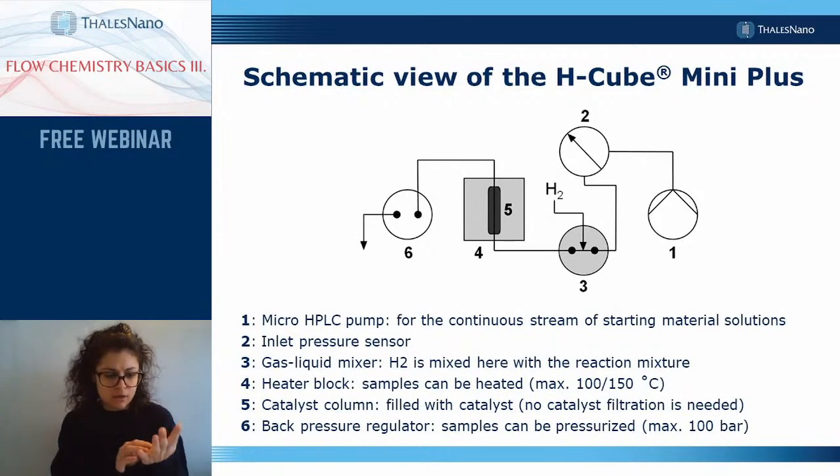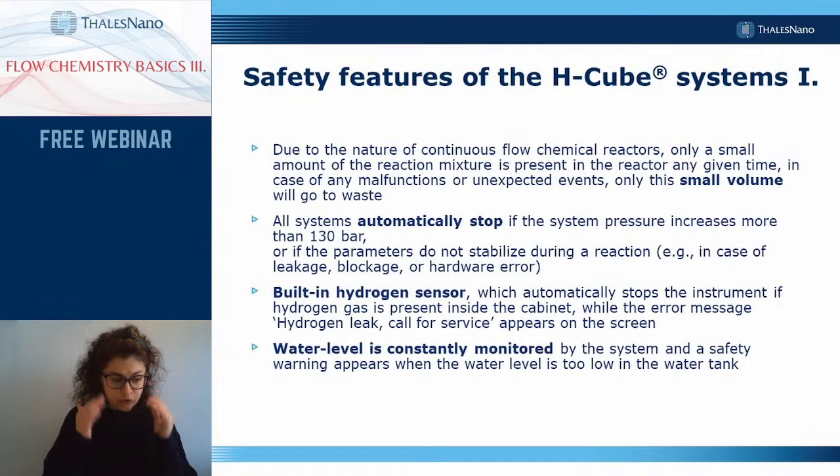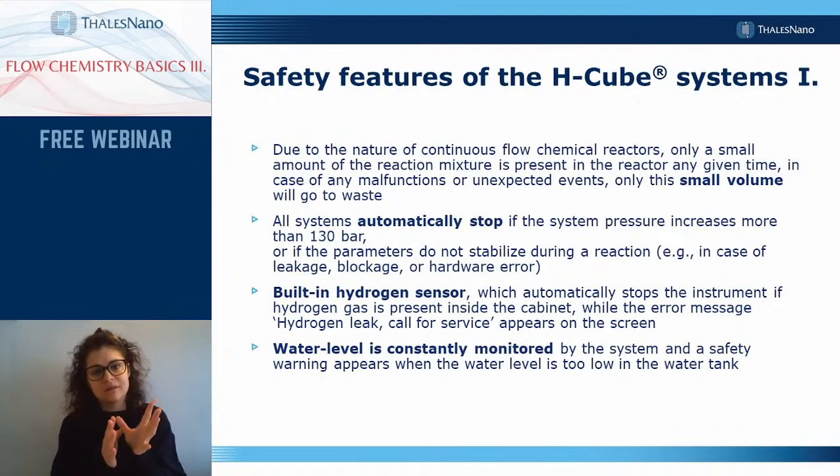The catalyst column is pre-filled with the catalyst and contains filters at both ends, so catalyst filtration is not needed in this process. And of course, you will have the back pressure regulator to obtain the high pressure for your reactions. In this case, it's a maximum of 100 bar pressure. Of course, lots of safety concerns and safety features had to be addressed and built into these systems.